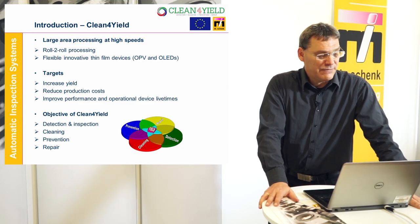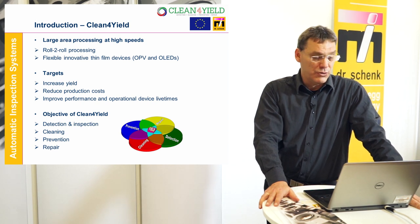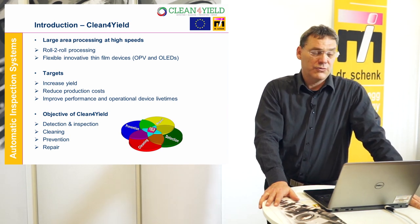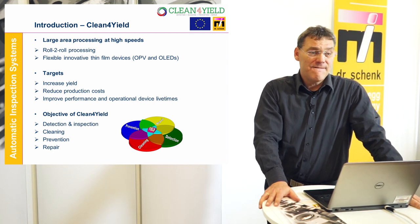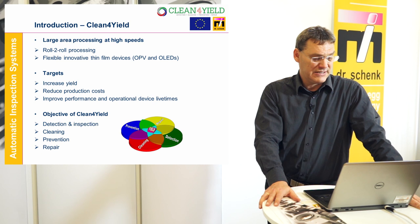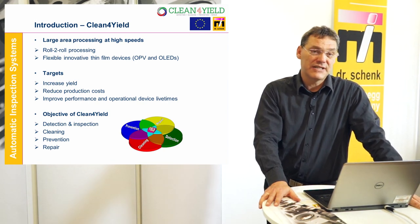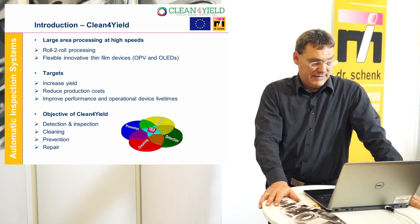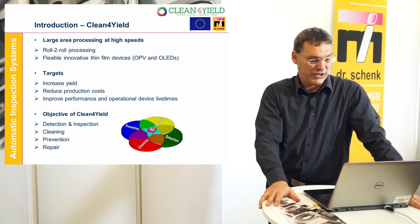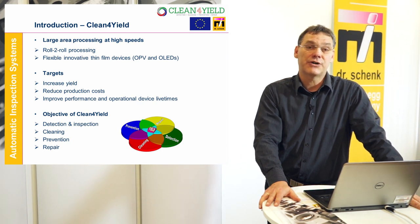So Clean for Yield means products are produced in a large area processing at a high speed. So it's a roll-to-roll continuous production process of innovative thin film devices, which means OPVs, so organic photovoltaic modules, or OLEDs on a flexible substrate. The target of the project is to increase the yield of this production process, to reduce the production costs, and to improve the performance and operational devices' lifetimes. So this is the goal. And as just mentioned, detection and inspection during that production process is a matter of Dr. Schenk. All the other companies who are working together are a matter of cleaning, prevention of defects, and repair of defects during the production processes.